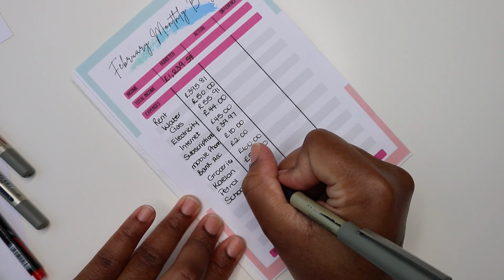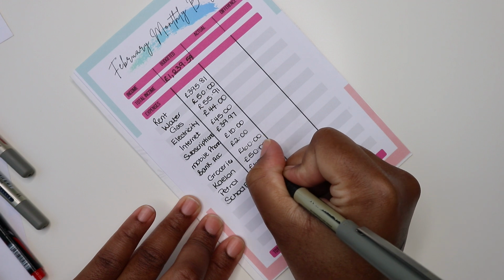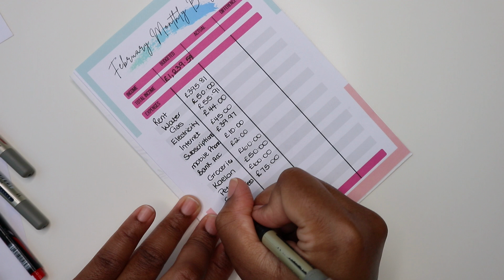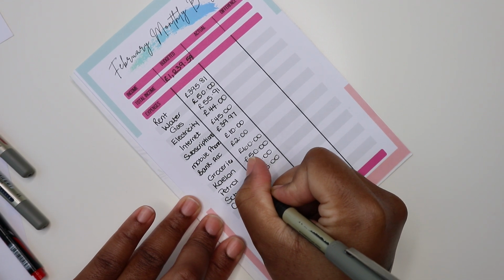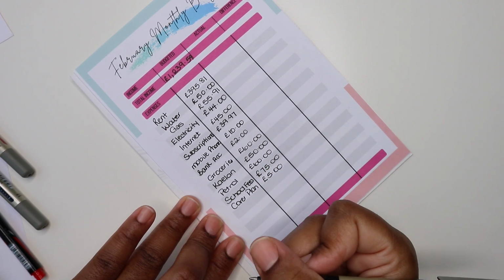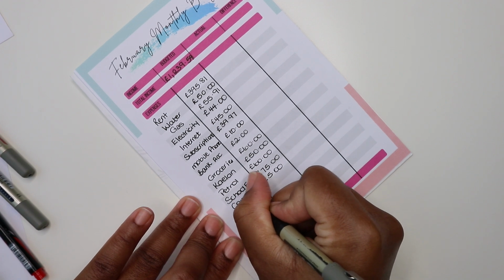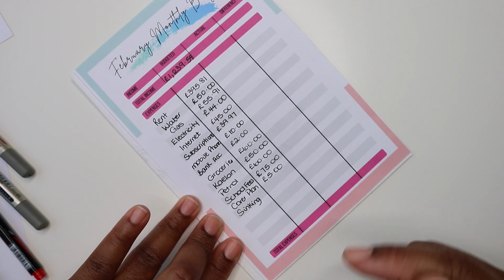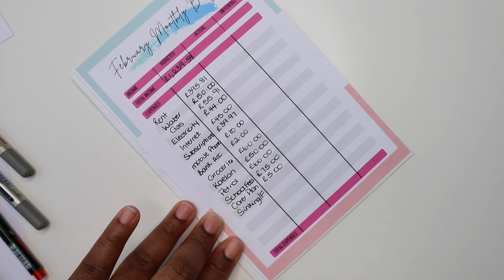We're coming in at £75. Cover plan, we're coming in at £5. Sinking funds, which is completely new. Okay, it's not gonna fit there, so I'm just gonna put sinking/F for sinking funds.